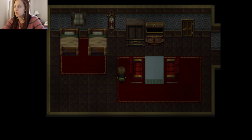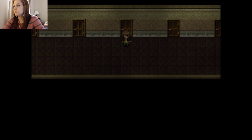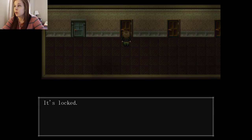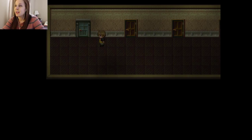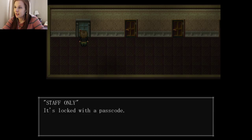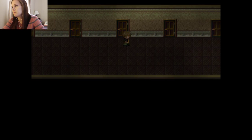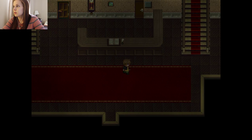Nothing over here. Now this door looks like the bathroom. We'll keep going. Keyhole is painted over. It's locked. If my experience serves me well, if a door says it's locked, then usually you can find a key or something to unlock that door. So I got one locked door here. Staff only, it's locked with a passcode. So we'll need a passcode. And now we'll do the other side.